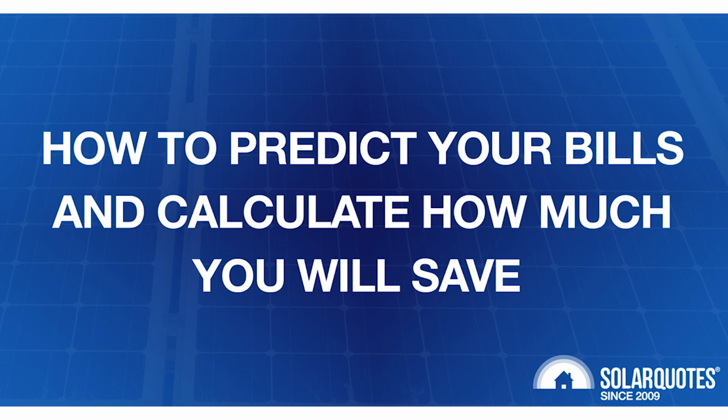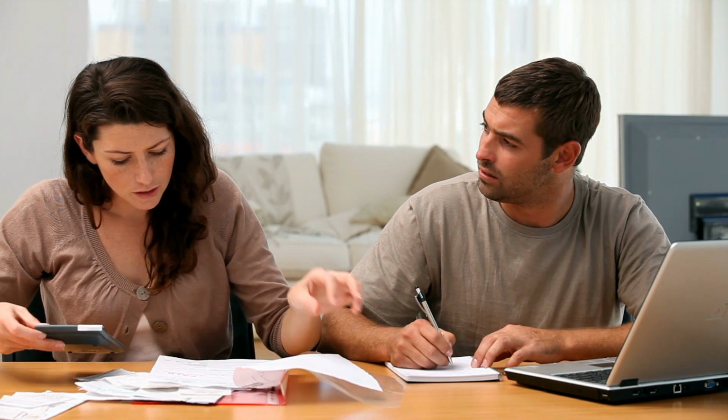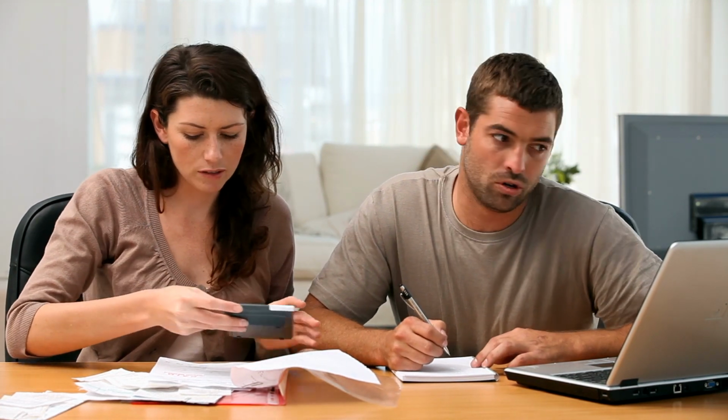How to predict your bills with solar. For those of you that haven't got solar yet, how do you know what your bills will be if you do get solar? Well, my solar and battery calculator will answer that question.